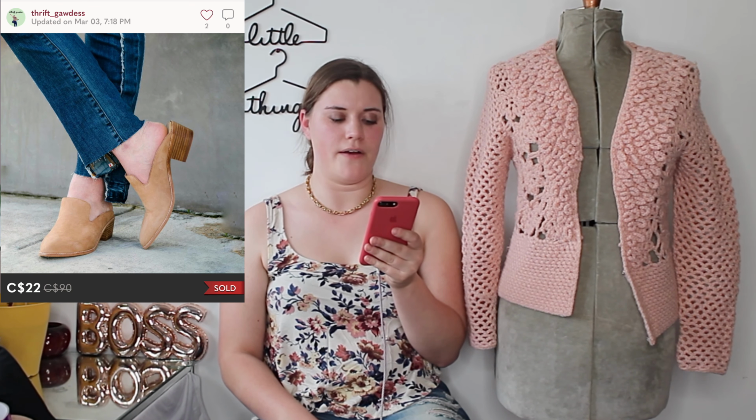Next sale, these we kind of went back and forth on, me and the buyer, trying to find a price because they retail for $90. I had them around like $40 and like I was trying to get at least $30 for them, but she was stuck on $22, so I was like, you know what? I'm just going to accept it. I need to move shoes, so I accepted it.